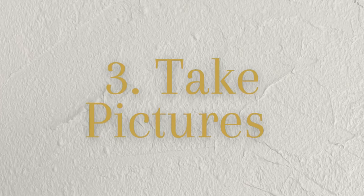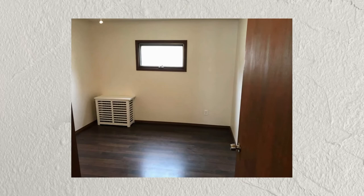So the next thing that you want to do is take pictures of all the walls in your space. You're basically going to stand in the middle of your room, take a picture of the wall in front of you, turn, take a picture of that wall, turn the other way, take a picture of that wall, and take a picture of the wall behind you. So you want to have all four walls in your photographs.